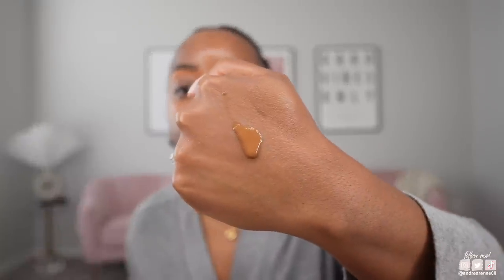We're gonna see how it looks, see how it blends out. And I am gonna use my sponge instead of my fingers this time. Oop, let me squirt some on my hand so y'all can see the color. I don't know, I mean, it might work. Let's see. We're gonna put some on. Wait a minute, this might be good.